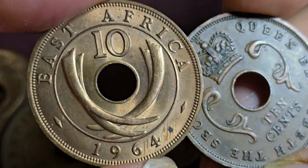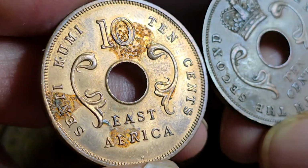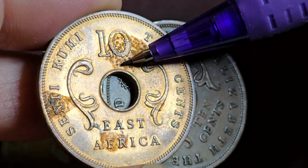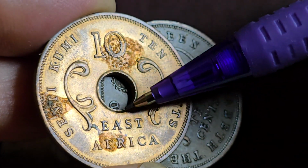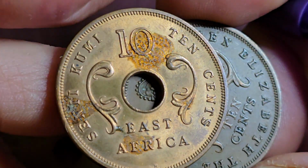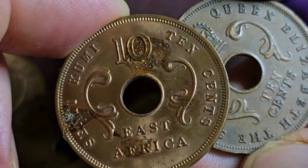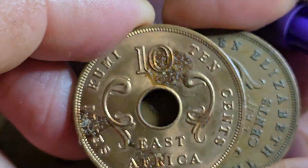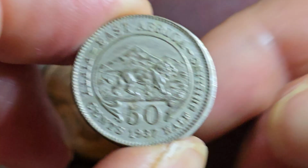This one's uncirculated, has a mintage of 10 million, and it has a little bit of what looks like glue on this side, but I need to be able to take it off. It looks like it's eaten into the coin, so that reduces the value. And this is a damaged coin like that, really, and it sells for about $5. So that's those coins. Then we have the 50 cent.